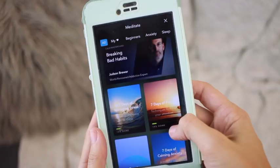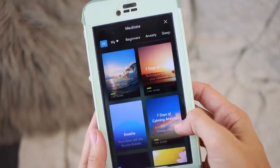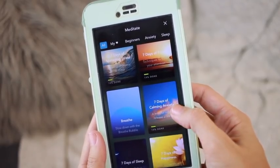So the meditation app I'm currently using, I like doing their self-guided meditations. I like using Calm, and I'm actually considering getting the subscription to Headspace because I love that app so much. But I really like those 2 meditation apps.